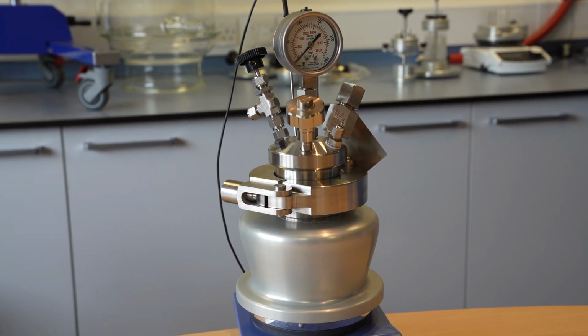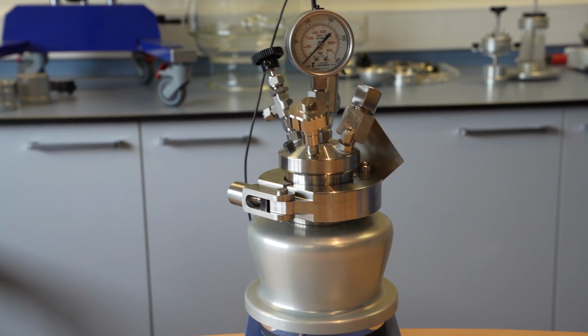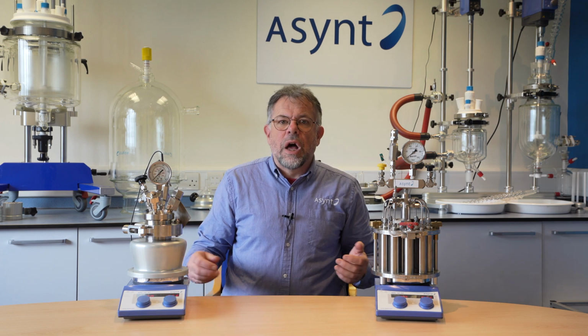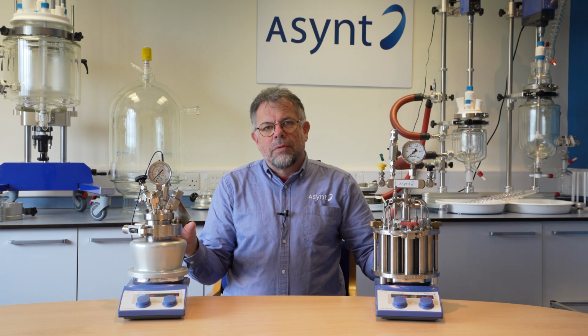However, we can fabricate these to pretty much any specification you want. Parallel, single position, from just tiny scales, tubular scales, right up to hundreds of litres. Different materials, Hastelloy, Inconel, stainless steel 316, very high temperatures. So whatever your requirement is for pressurized chemistry, we're your guys.